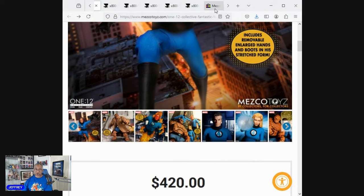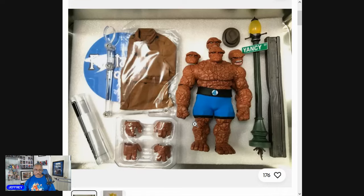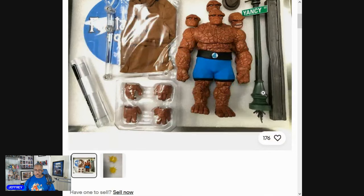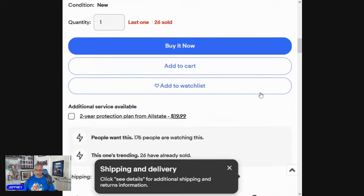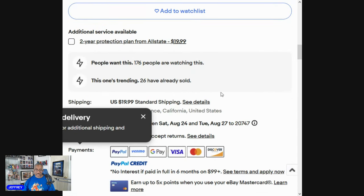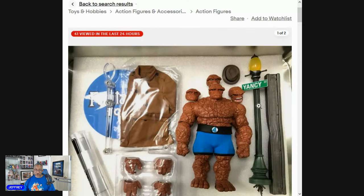And then let's take a look over at eBay. If you decided, well, I just want him, it's going to run you basically the same price. So this is an auction going on right now, Yancey Street, Beam, Light Post, 179. And then, of course, you're not going to get that for free. The shipping for it is $19.99. So that's more than $200 for this one figure. And at that point, you might as well just buy the whole set.